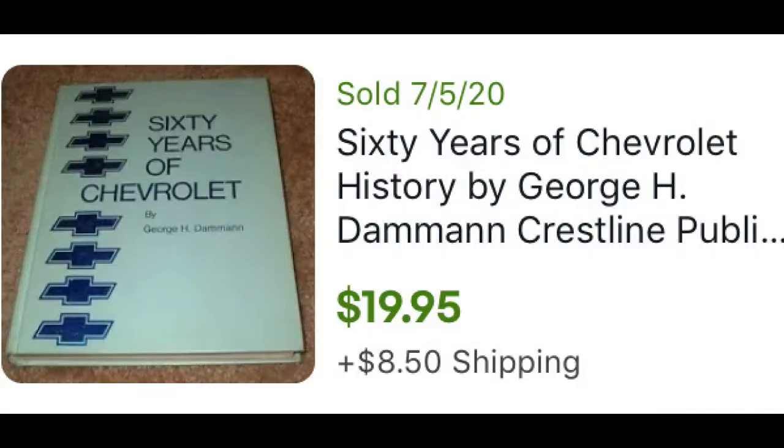Okay, even though I don't scan the books, I always look through the bins for them. They have about 4 or 5 bins full of books. And I found a couple automotive books. This one is 60 Years of Chevrolet. All books are 50 cents. And this looks like it sells for about $18 to $20.